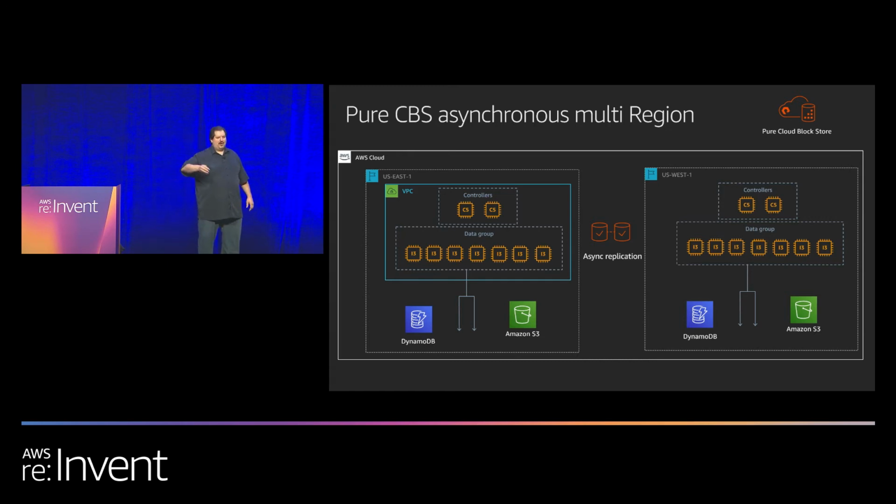They also have a feature if you don't necessarily need to have another entire array there. They have a feature called Cloud Snap where you can send just a copy of snapshots to Amazon S3, and then you can have them available in another region, and then you can bring those on a Pure array just in time, right? So if you were using it for disaster recovery, for example, and you didn't need as fast of an RTO, you could just send that data down to S3 with the snapshots and all the related metadata, and then be able to spin up a Pure Cloud Block Store array just when that DR event should happen, and then be able to return the data.